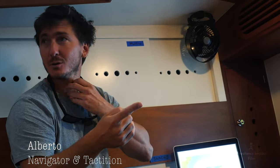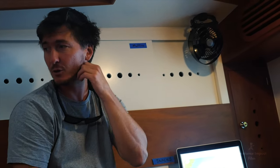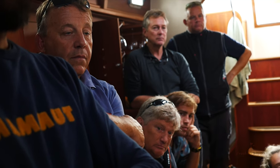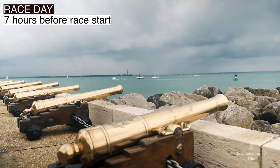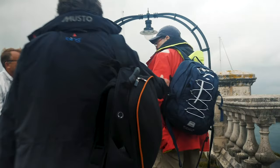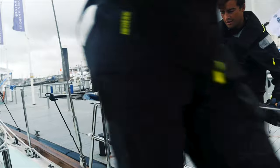Getting out, we have 5 tacks to do just to get out. So imagine all the tacking that we have to do in the Solent. And we are doing 11 knots over the ground, so we are going very, very fast. The Fastnet is really one of the first of the major 600 mile ocean races, but it's really the classic.